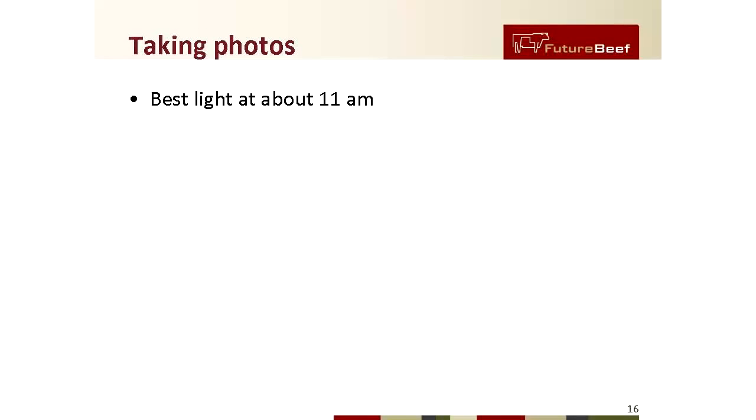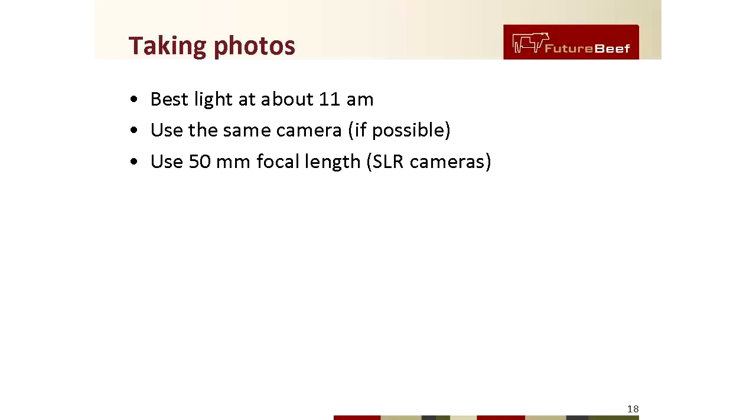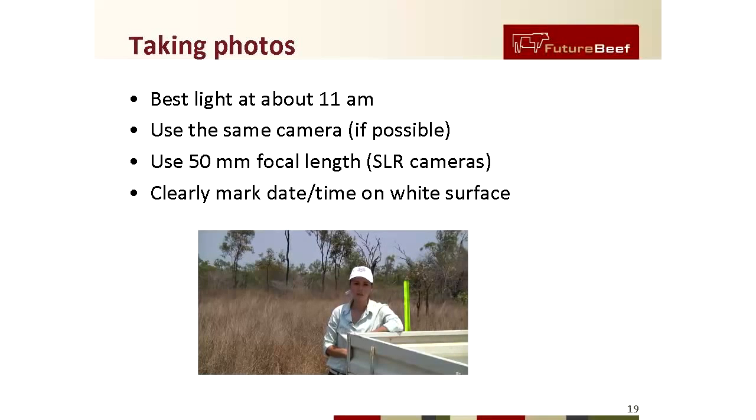So our tips for making photo monitoring easy are to take your photo around 11 AM for the best light. If possible, use the same camera. If you're using an SLR, try to use a 50mm focal length. Clearly mark the date and the site number on a white surface so it is visible for your records. This could either be a white bucket hanging on the end of the picket, or in this case you could use a white bucket lid which will clearly show your site number and date.